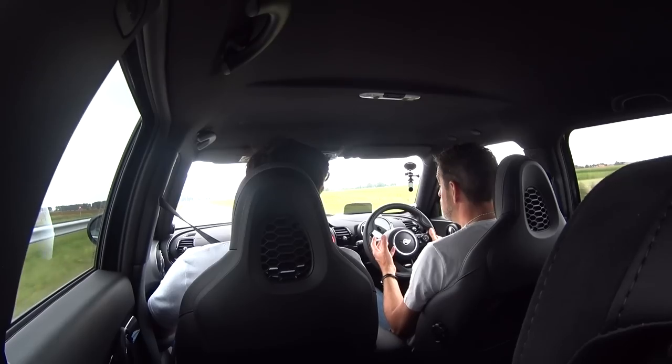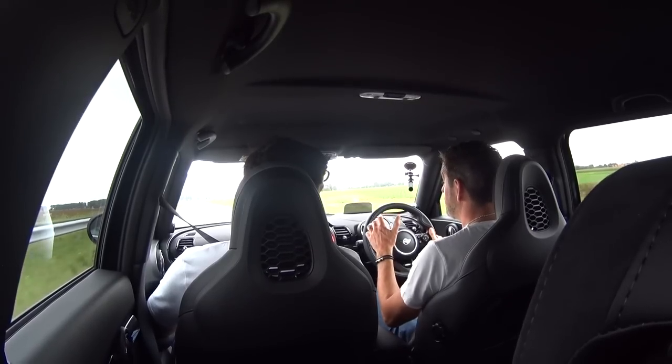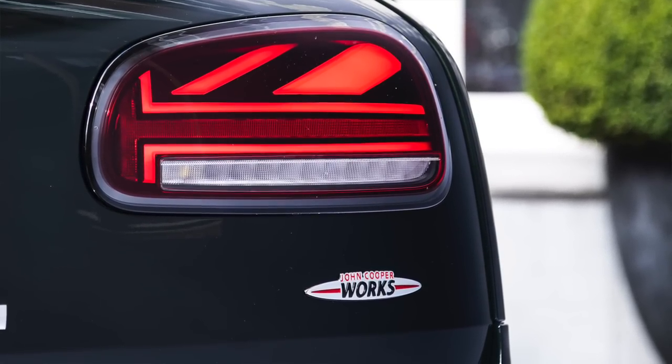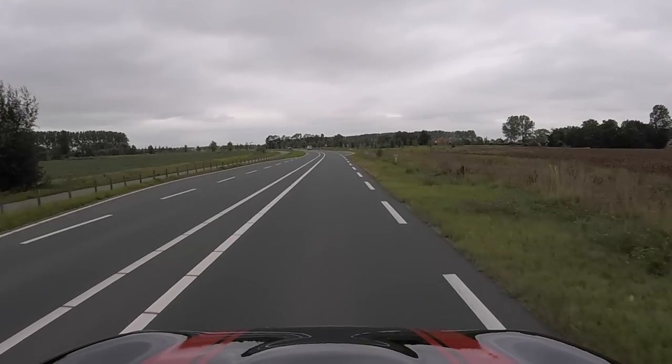I don't know what your view is of the matrix LED headlamps at night time. They look really cool. They look great, but I love the way that they mask out cars in front of you. And then the big styling cue at the back is the new lights with the Union Flag design. I just think they're really banging. And how are you finding the auto box?